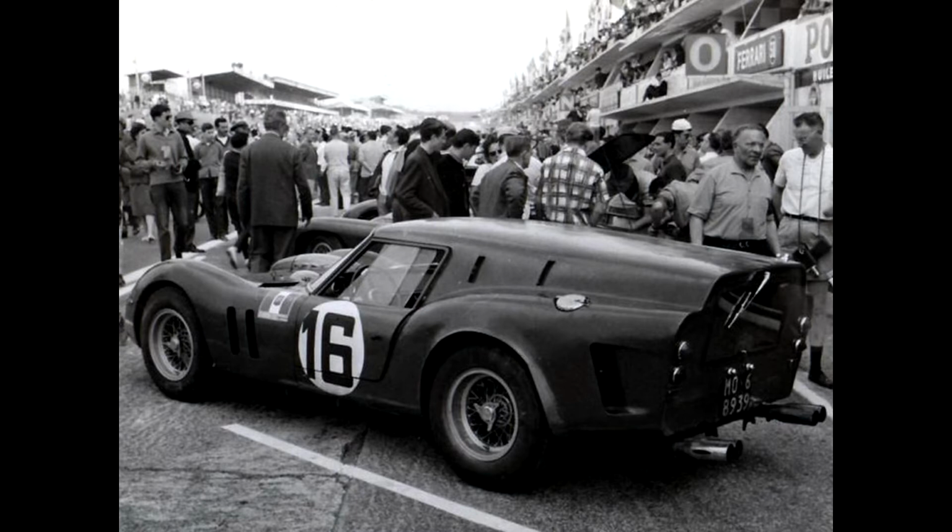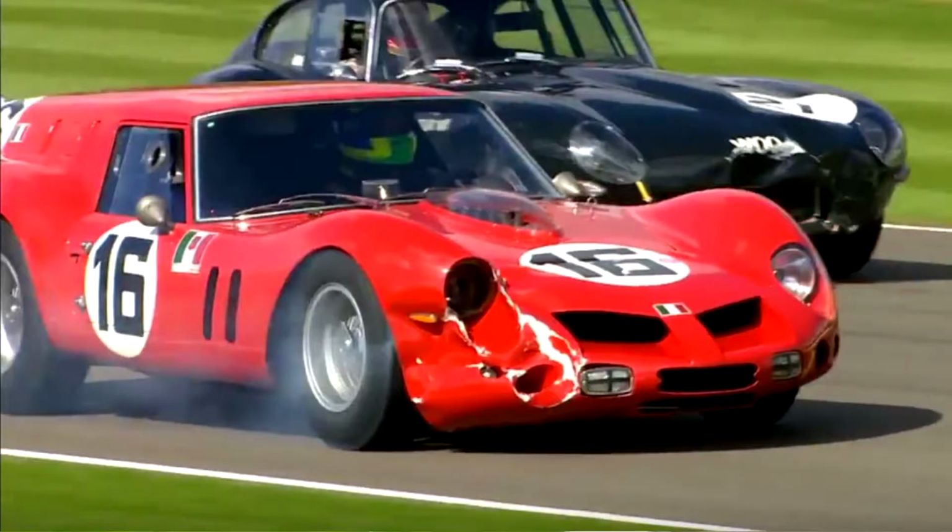It is one of the rarest, most exclusive Ferraris of all time, and I should mention, by the way, at the 2015 Goodwood Revival, they crashed it. The bread van, they crashed it. That must have been one hell of an insurance claim.